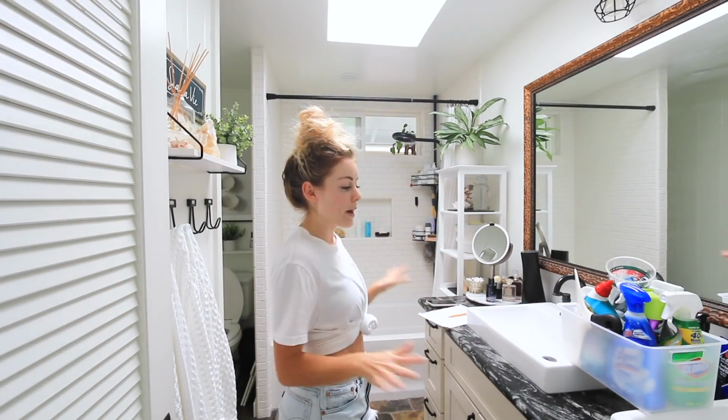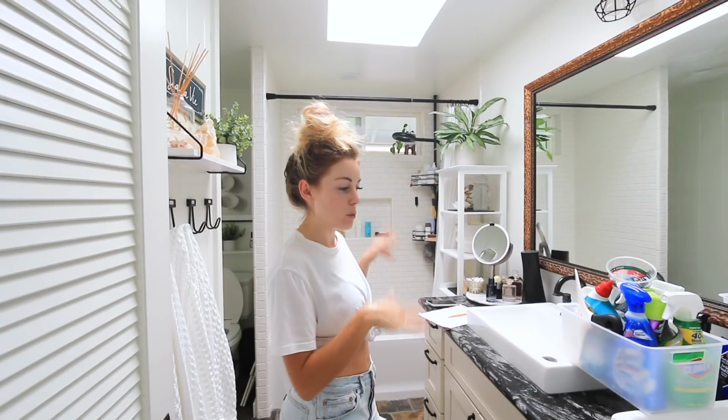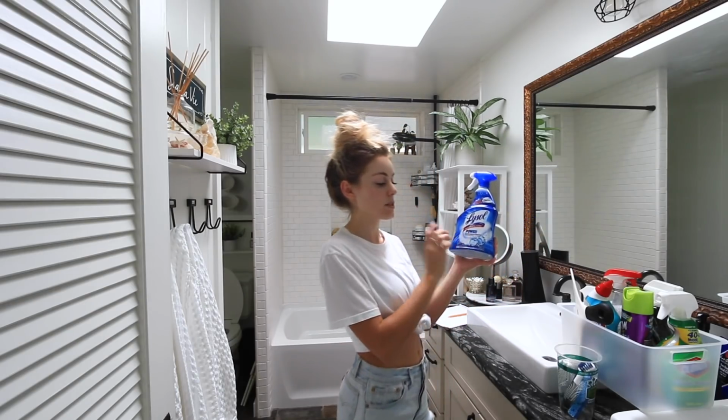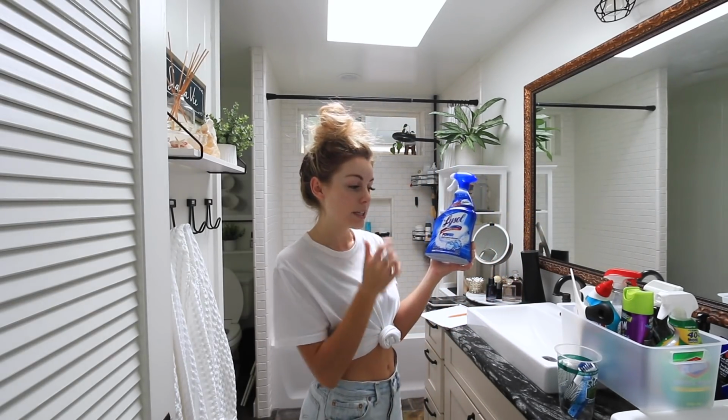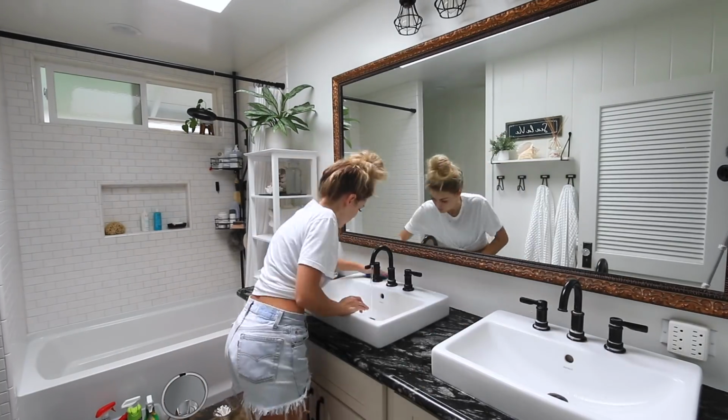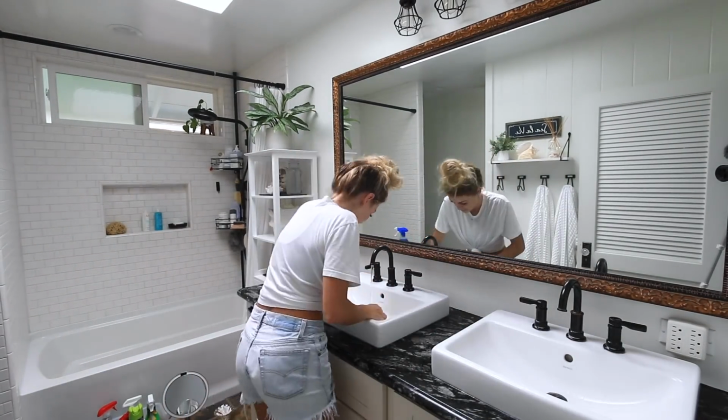I just wanna get that wiped and disinfected, and then we'll move on. My choice of weapons today is gonna be this Lysol Power Bathroom Cleaner. I've been using this for a month or so, and I really like it. It smells really nice. I feel like it's getting really clean.